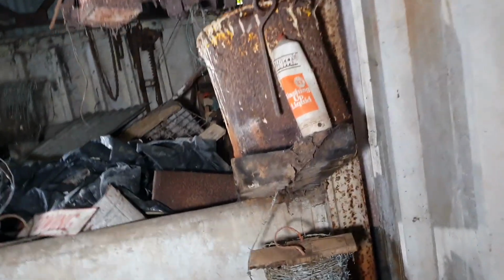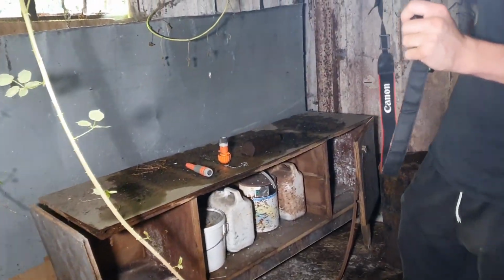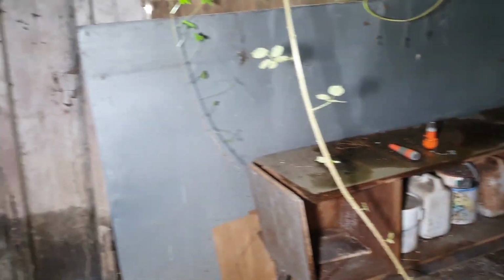Where's the floor? And this is what it is. But that was a small place where they lived in, no? I'll tell you what that used to be, I think. It might be an old sideboard. Yeah, it is. First glance, I thought it was one of those old record players that had a record player in, but it's not.